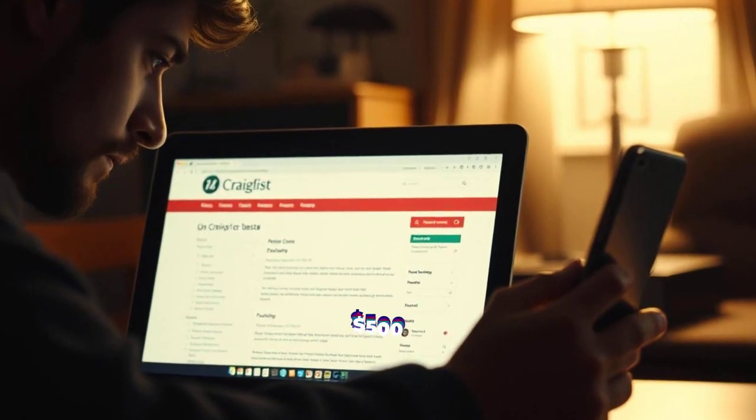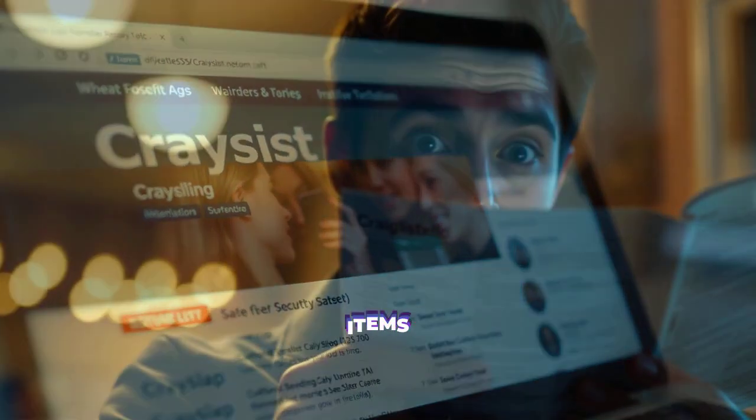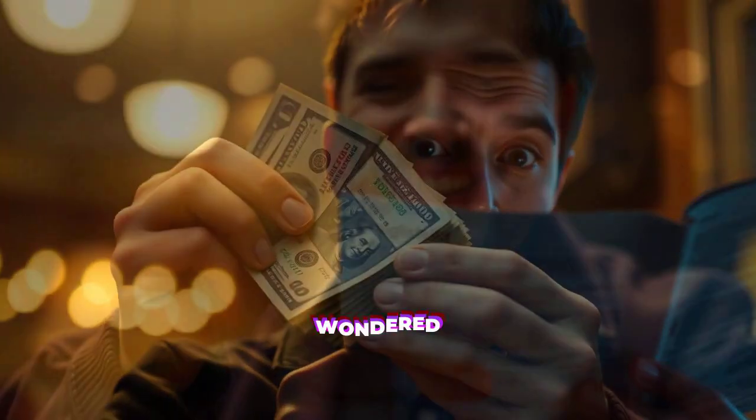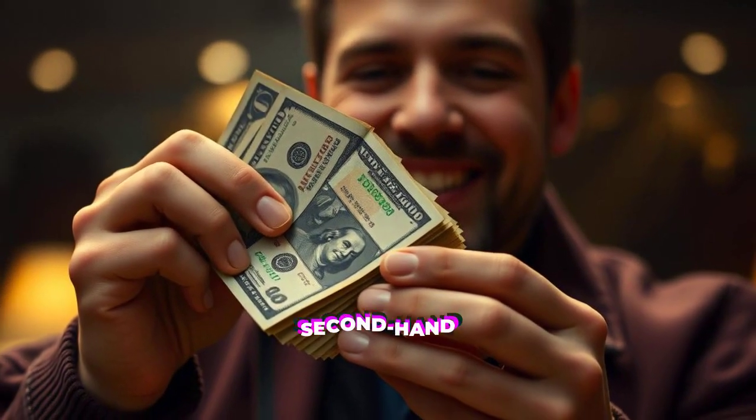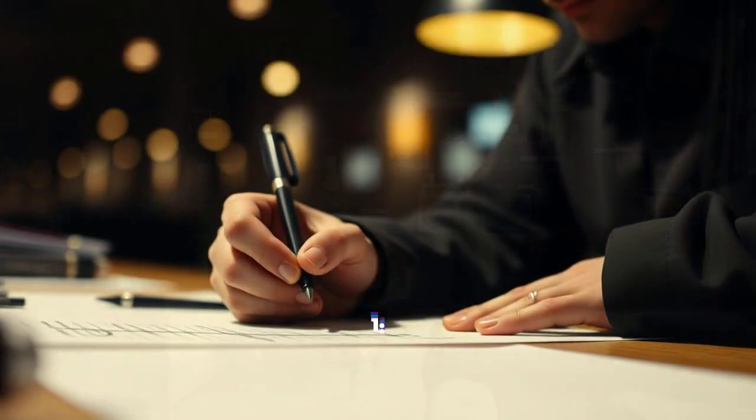Want to make $500 in a weekend? Here's your ultimate guide to flipping items from Craigslist. Ever wondered how people turn secondhand finds into cash? Let's break it down. Step 1.